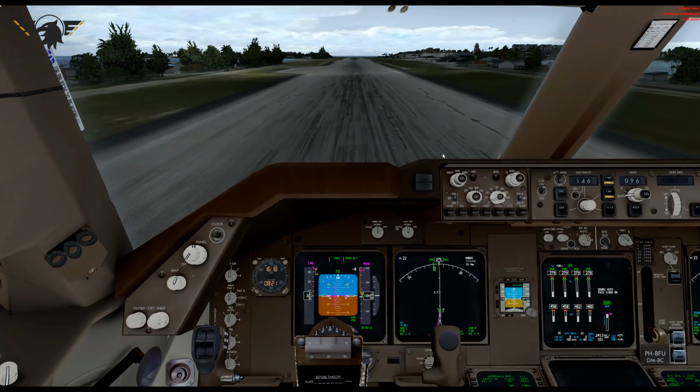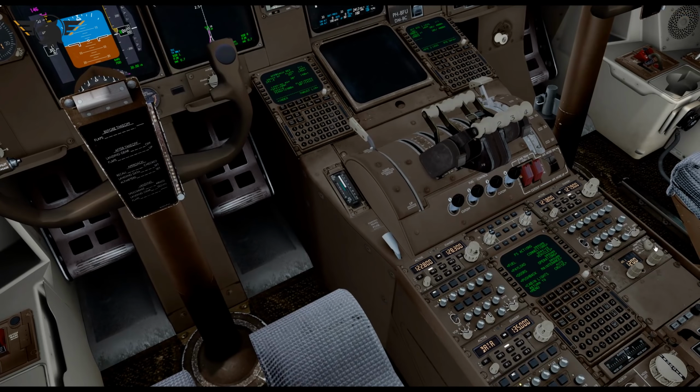We will hold that clock. That's 8 hours 21, 8 hours 38 from leaving the gate in Amsterdam, which is pretty impressive considering we took off from 36 left. And the transponder can do the standby now.